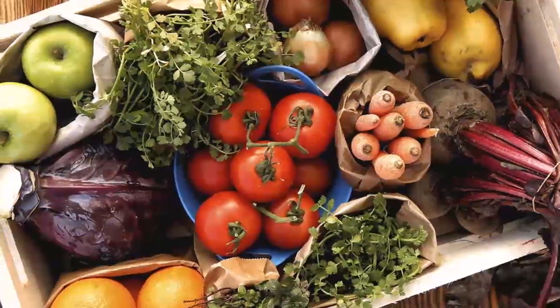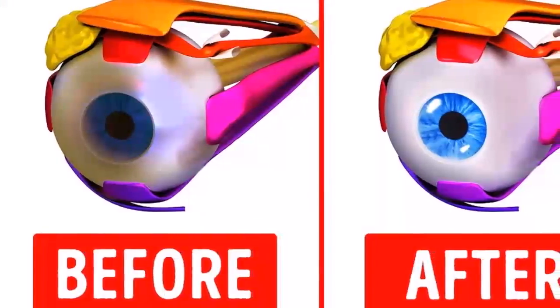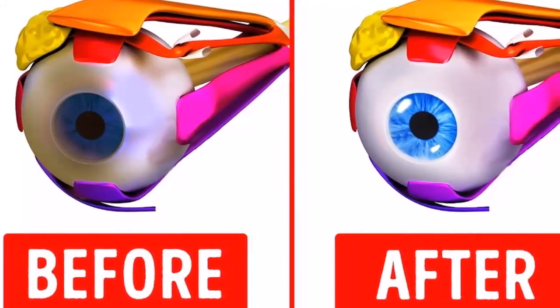Red bell peppers. The very delicious, beautiful red peppers have plenty of vitamin A, C, and lycopene.